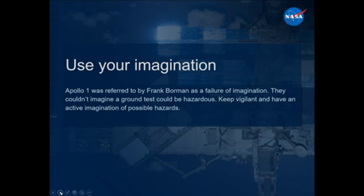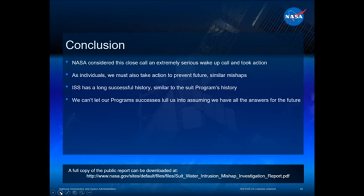So in conclusion, NASA considered this close call a very, extremely serious wake-up call. They took action. I was proud of this agency. They gave me all the tools I needed. They took all of my recommendations, all of our team's recommendations seriously, and enacted all of them. As individuals, you also have to take action to prevent future similar mishaps. It is your responsibility to try to prevent these kinds of mishaps.